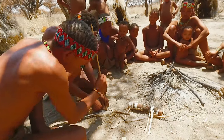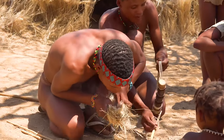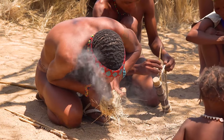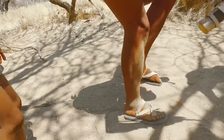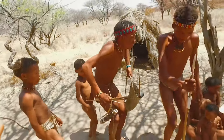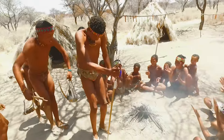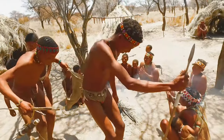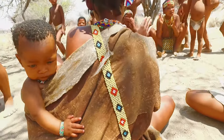A bushman can always make a fire from available elements in the wild. Similar tools date back 42,000 years. Social life consists of much socializing, joking, dancing, and singing. The dancing is ceremonial and can result in the dancers going into trances. As a rule, children have very few responsibilities.